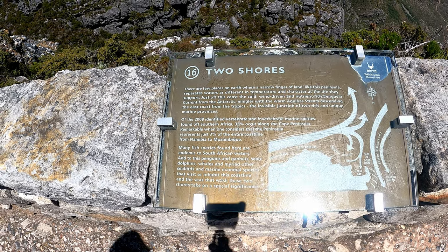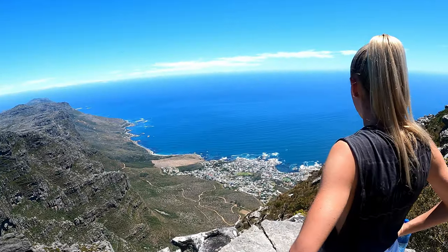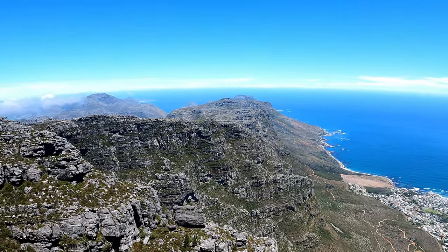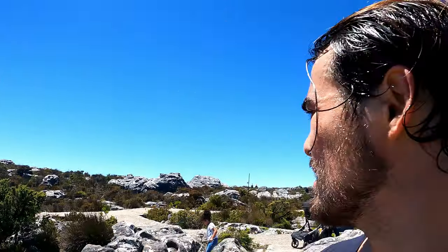So that talks about the different, I guess the Cape splits the different currents. So you have the Benguela current from the Antarctic, and then the warm Agulhas stream down from the east coast from the tropics. Nice. And this is the view. That's awesome. Very cool, and then you can go over there and see the Cape Town side. I think we'll just relax here for a bit, cool off.